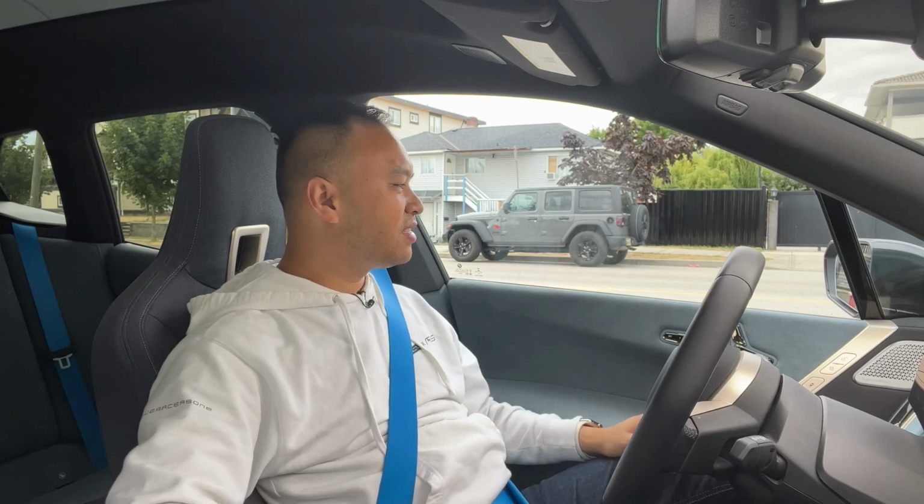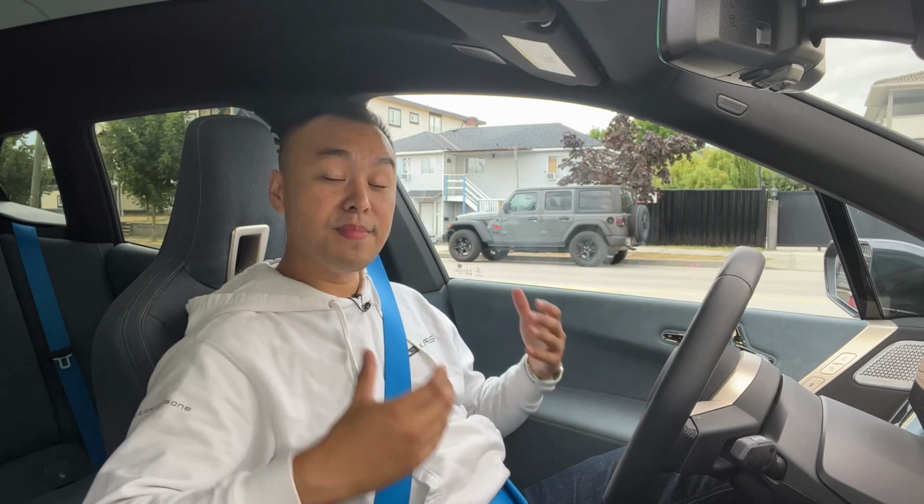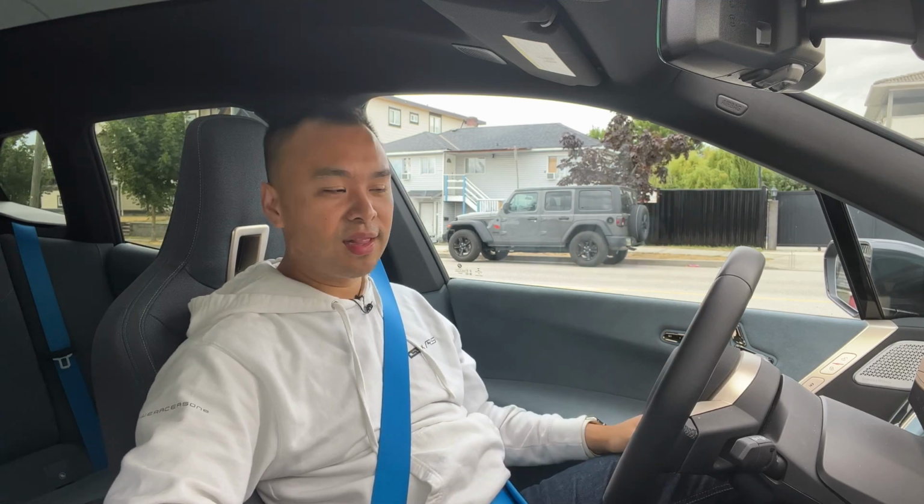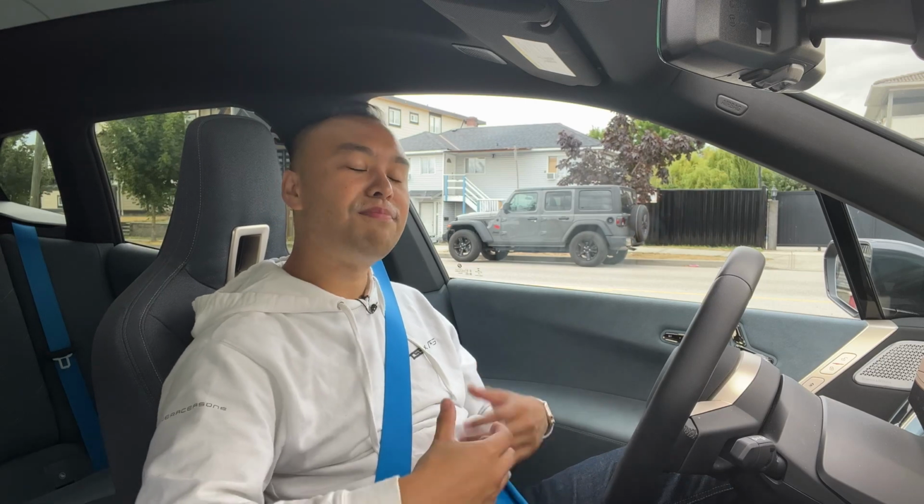And it's just a vehicle that makes me smile, right? When I'm driving it, it makes me happy. Sure, I'm not looking at the outside. I could care less what the outside looks like. But it drives like a BMW should. And that's the best thing about it.